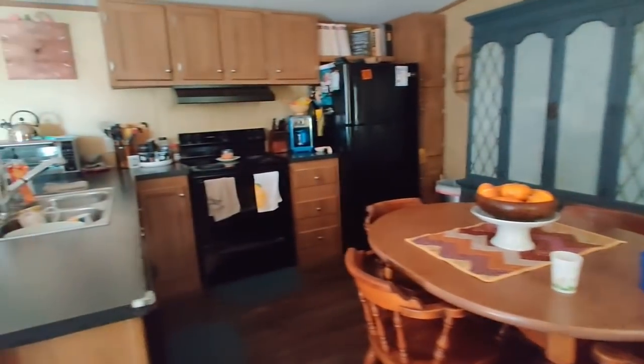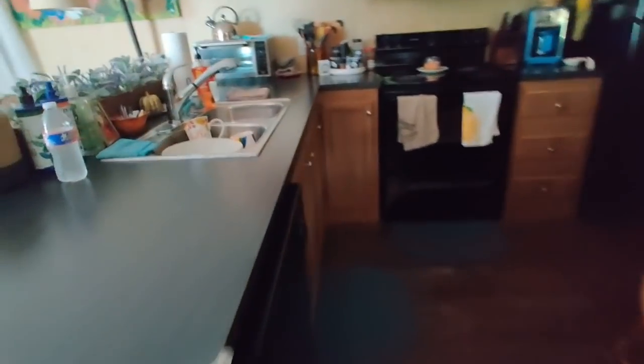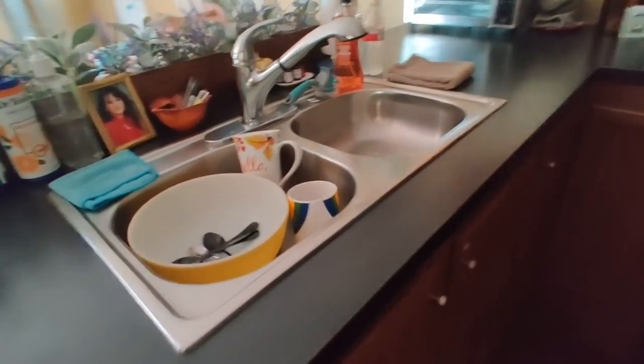And the kitchen you've seen 1,000 times, I'm sure. Dishes in the sink, real life.